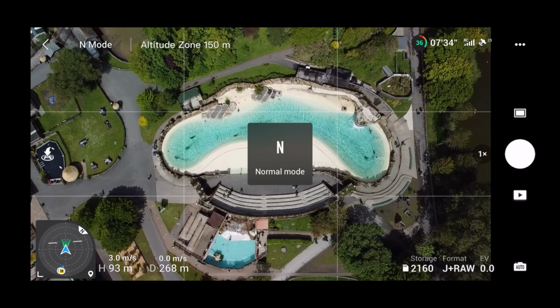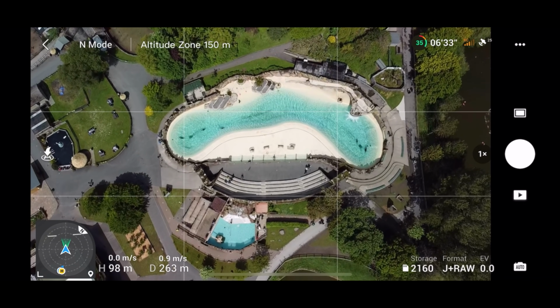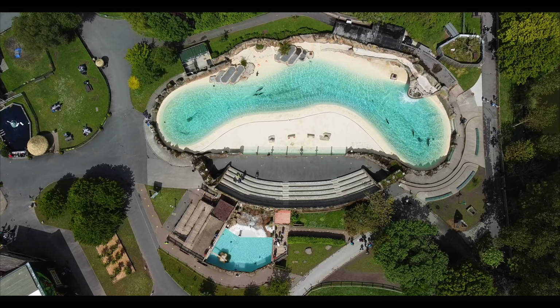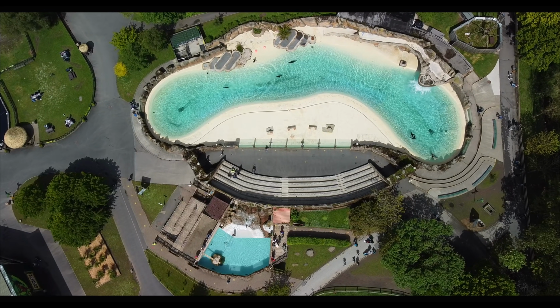So for this, we want to have that pool as the center and the main focus point. There's also a small second pool underneath, so you want to capture both. So that's a JPEG, and then the raw image just going to boost that vibrance a bit more of the pool, so that's slightly more. And then that's the video as well. So have fun with your drone, and it will reward you with some great footage.